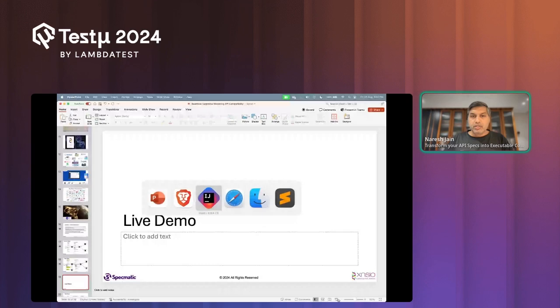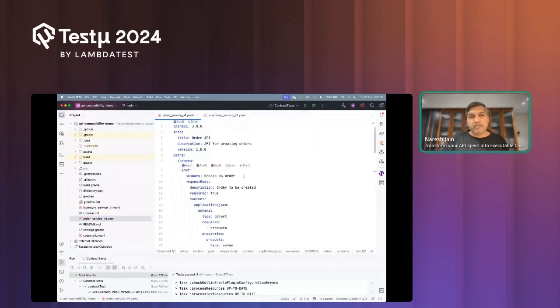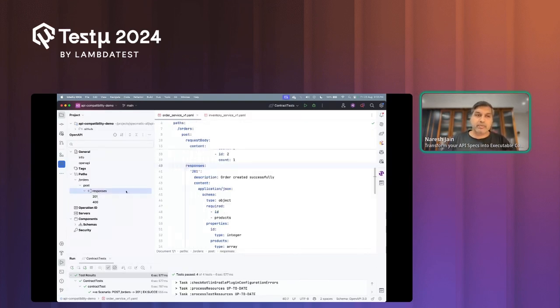All right. So let's jump here. What I have is a project over here, which is basically just a demo project, and this has two API specifications. I'm using an OpenAPI specification. Let me just open this guy. What you will see is that I have orders, and order has a post, which is what you had seen. And this has a 201 response, which is for successful order placement, right?